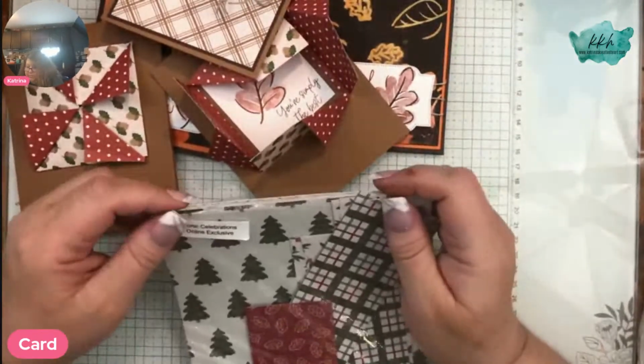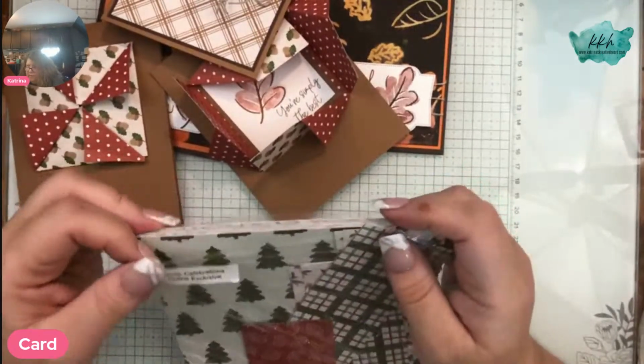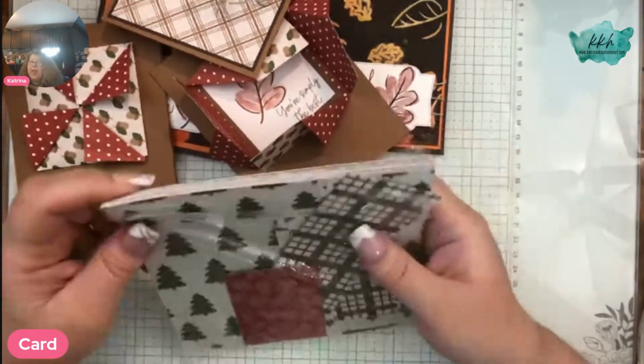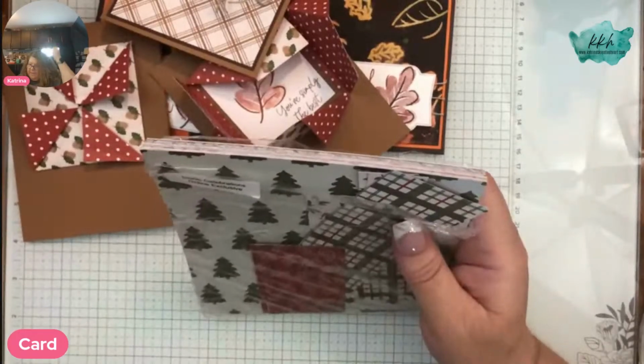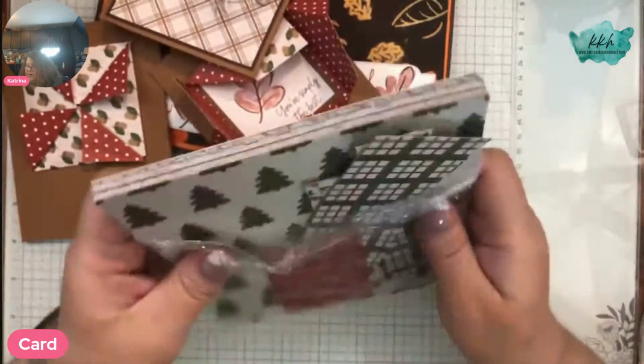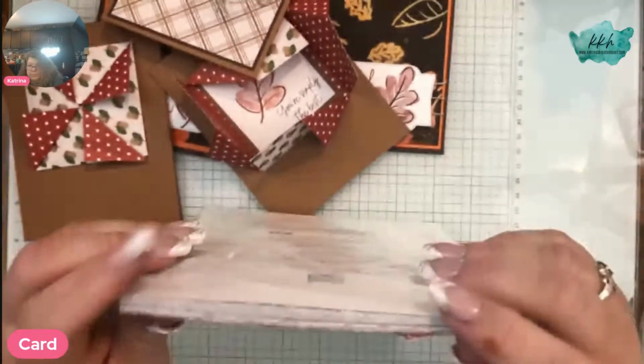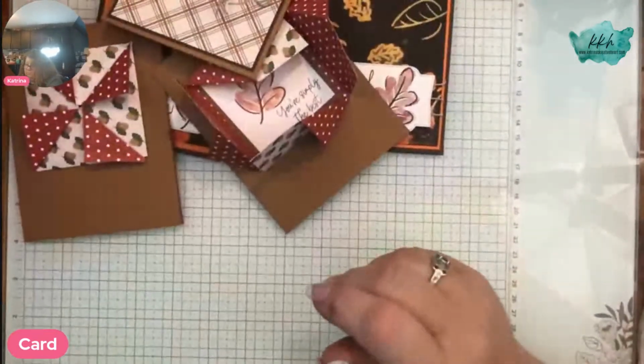So if you are one that has a lot of designer series paper, but not always the right paper, this might not be a bad one, because again, it's only 6 by 6, but it does cover a lot, and you're going to find you reach for it quite often. So it's one that you're going to use. So just FYI.